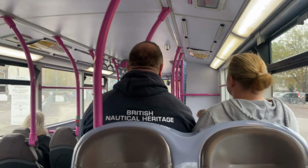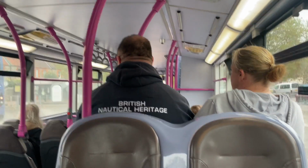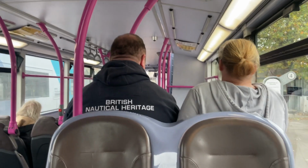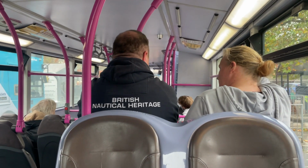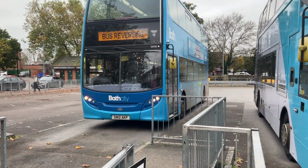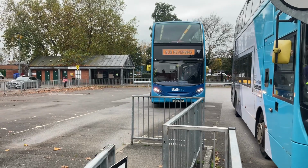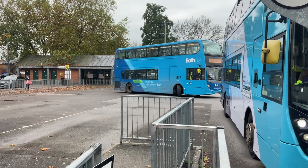Once again at the bus's final destination, which is Wells Bus Station. Now if your bus doesn't serve Wells city centre, then the bus station is not very far away. Anyway, I had quite a bit of time here, so I did some bus spotting. Here is this Bath City bus leaving Wells Bus Station on its way back to Bath Bus Station via Shepton Mallet, Midsomer Norton and Radstock.